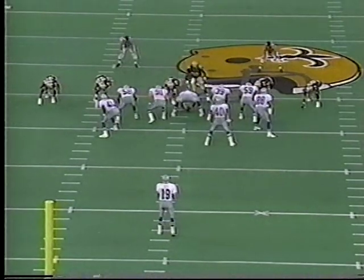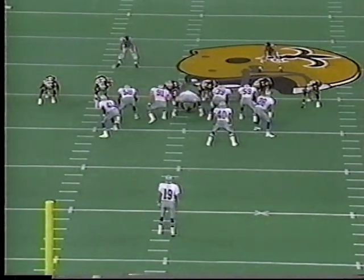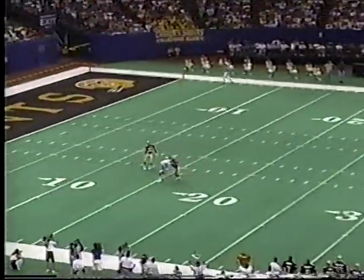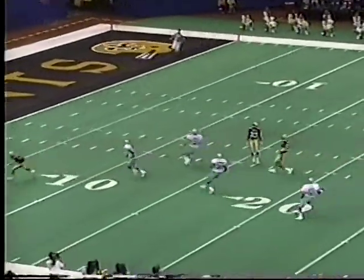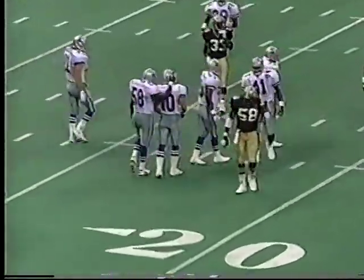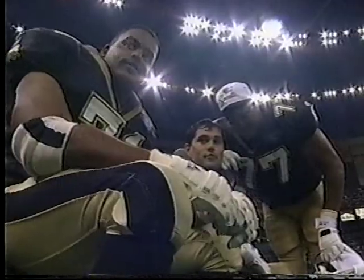4th and 6. The Cowboys will punt it away. Tyrone Hughes standing inside his own 20. Beautiful high sailing punt. Hughes going to let it go, and it takes a nice bounce. And Bill Bates down for the Cowboys to down it at the 17-yard line. A punt of 41 yards with no return. Third quarter, back in a moment.